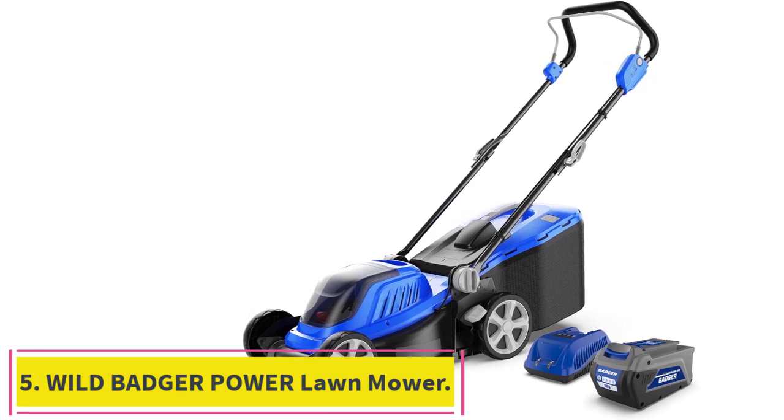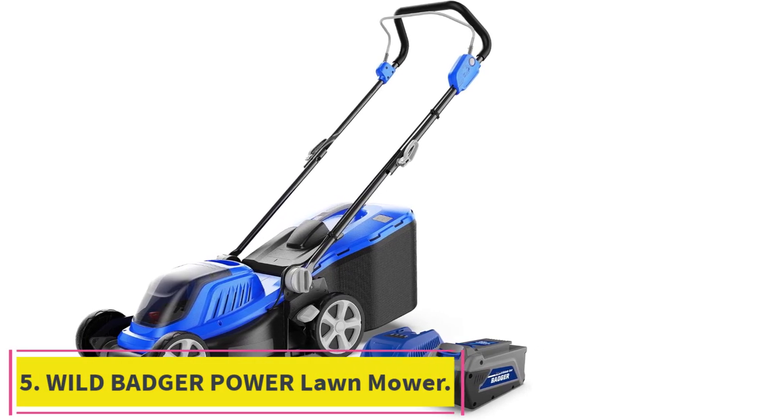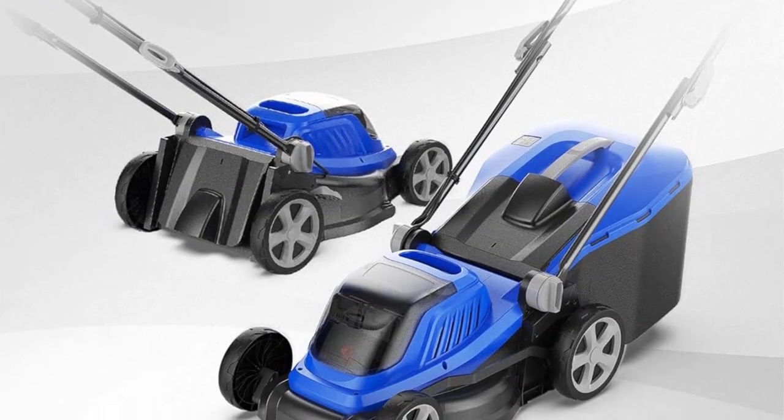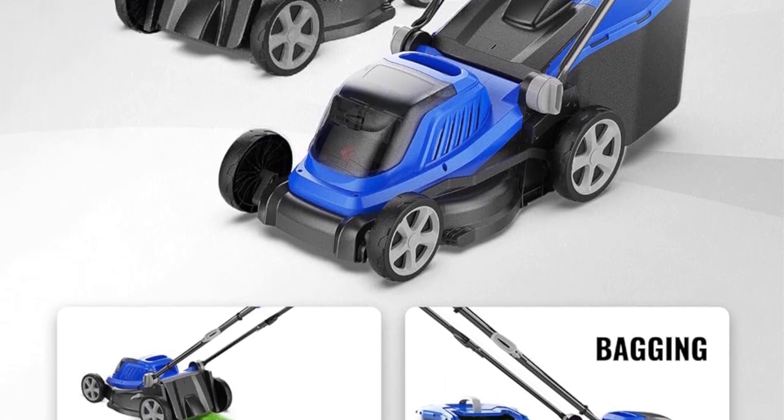Number 5. Wild Badger Power Lawn Mower. Powerful brushless motor. The speed is up to 3400 RPM, providing premium cutting and improving working efficiency.